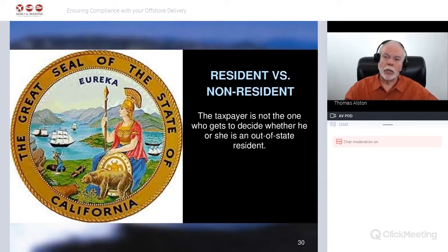Here's the important thing that I want you to remember. The taxpayer is not the one who gets to decide whether he or she is an out-of-state resident. That's why the Great Seal of the state of California is so big on this thing. They get to decide everything. So you have to understand how all this works, and the only place you're going to get that information is by calling us and finding out. And how do you do that? You dial 916-691-9192, and almost everybody in this office can answer that question for you.